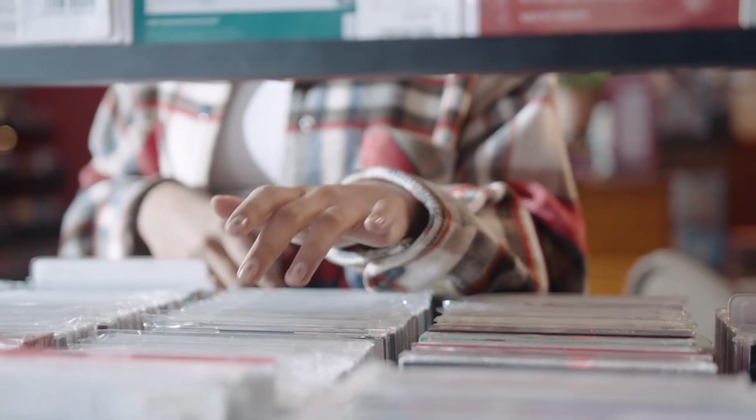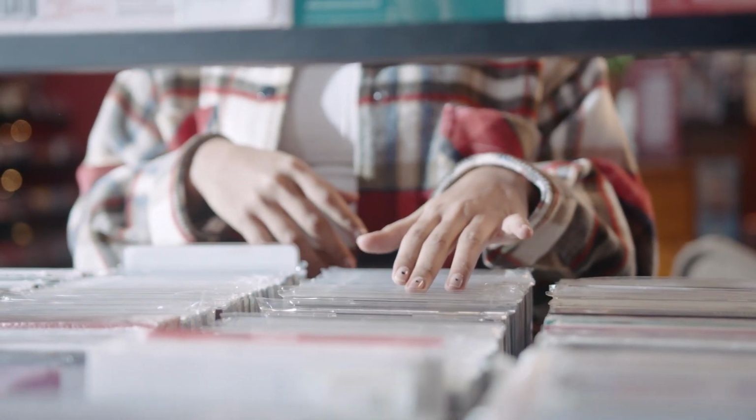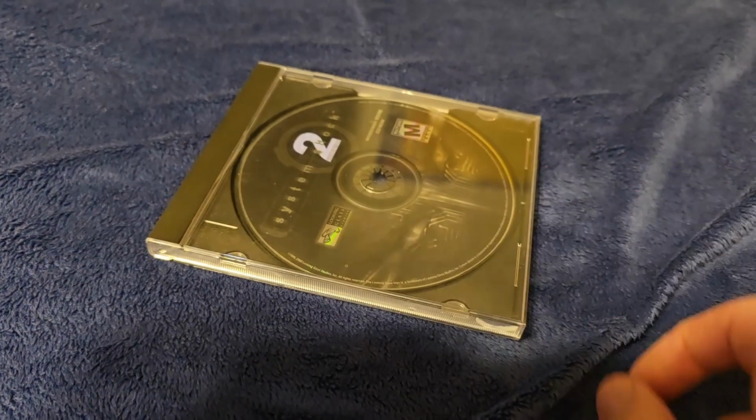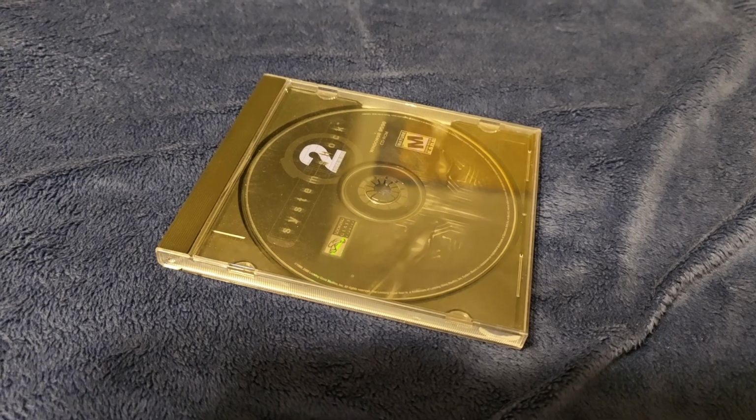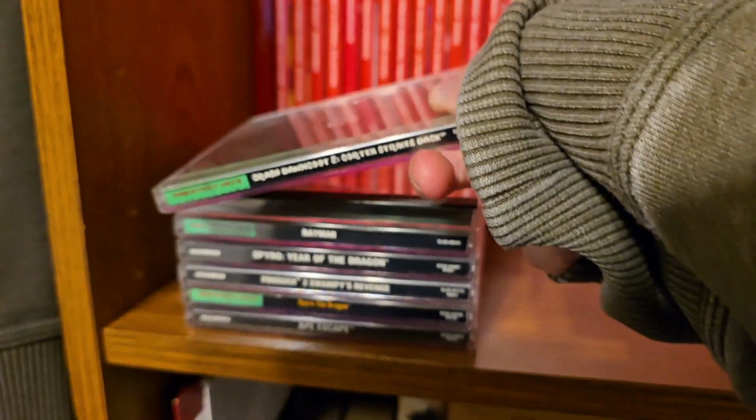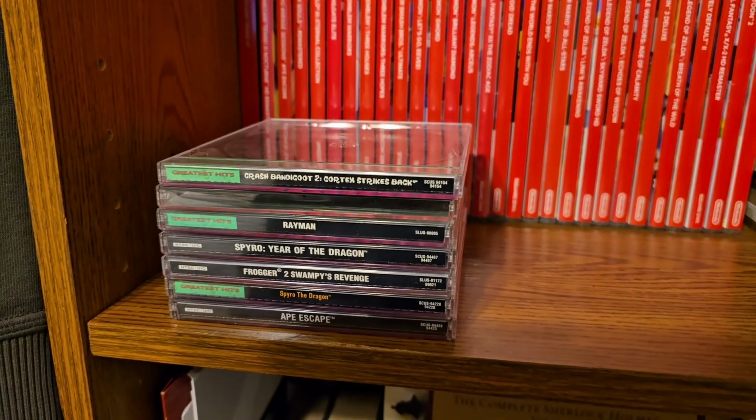The adoption of the CD required an adequate way to protect it. Something that could be cheap and easily mass-produced. Thus, the CD case was born. You probably own at least a few, especially if you're a little older. Many of us have stacks of these somewhere, with all the music and software we've bought over the years.